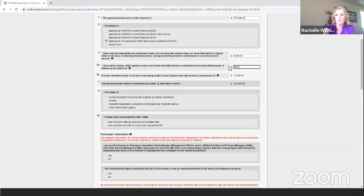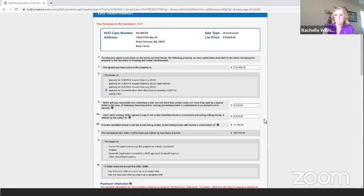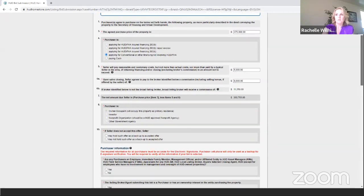You could say I only want to get paid $8,000 or Best Choice Realty. See how my net amount is higher than the price they've listed? In essence, other people may not know that trick. You can modify the amount of commission that you're going to earn by making that change right here. Now, again, be reasonable, don't go crazy.